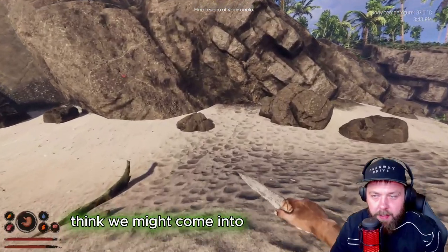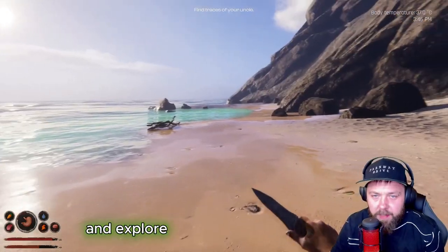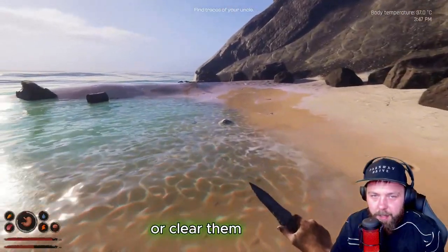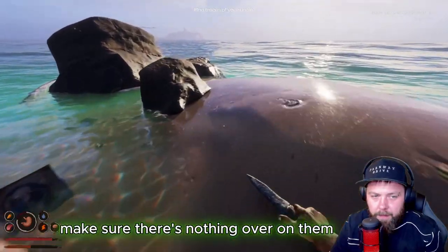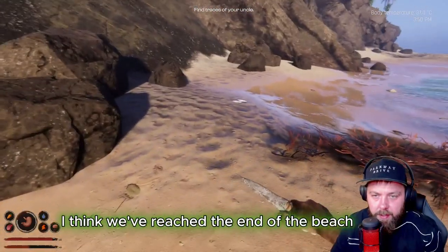I think we might be coming to the end of the beach over here. So I think it might be time that we build a raft and explore one of the other islands. I think we'll probably hit the small islands first. We'll clear them out, make sure there's nothing on them. More signs, more debris. Yeah, I think we've reached the end of the beach over here.